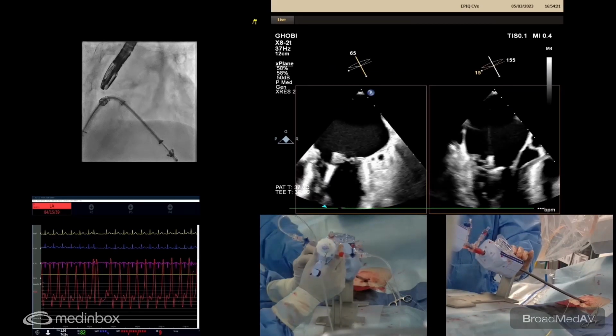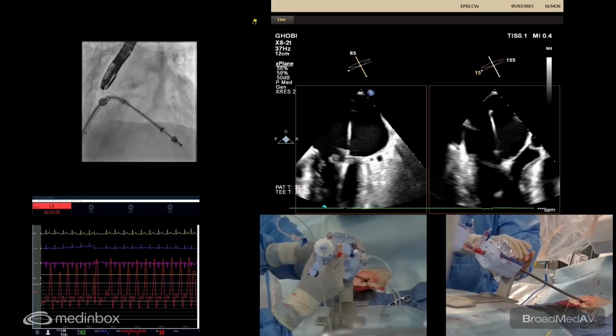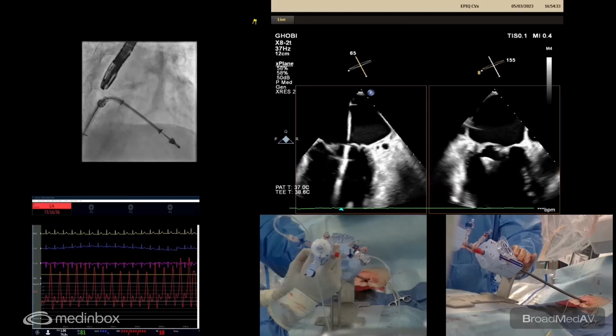Okay, so let's come out and get it more medial. There's a cord there you can see. Now, I got something nicer. Yeah, there you go. Pretty lateral now. Right, but you moved a little bit. Free. Yeah. There you go.